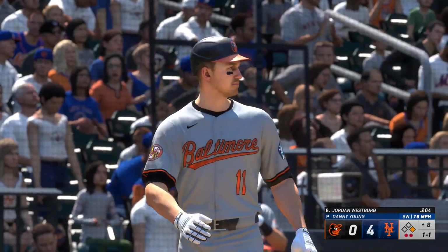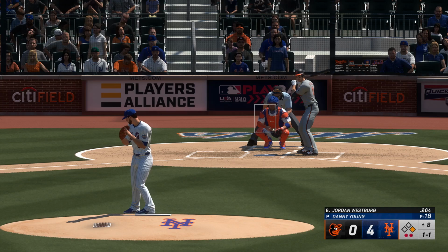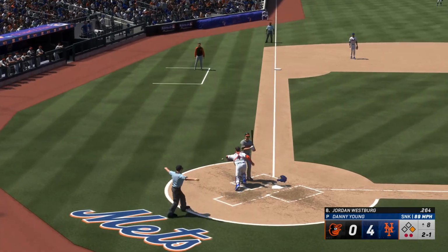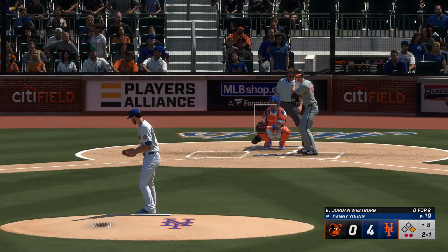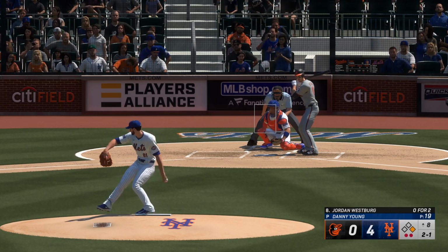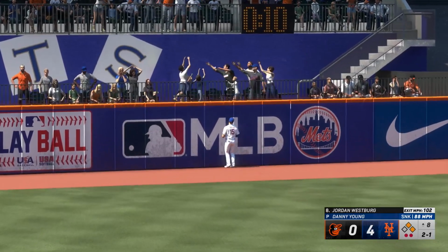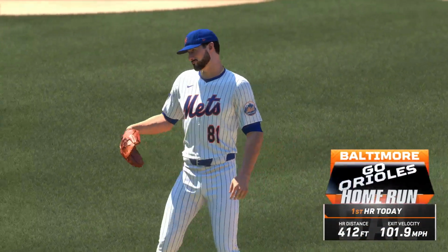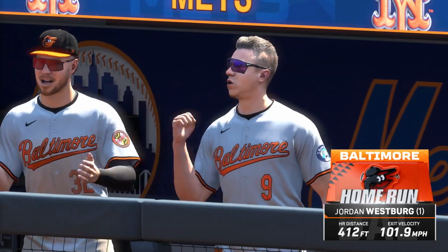And that one moves his feet. Ball 2, in the dirt. That one hammered to center field. That's back there. And that ball is out of here. He hammers one out to center. It's 4-2. They needed that one, Singy. Indeed they did. They've been fighting to get back into this game, and just like that, they're back in it.